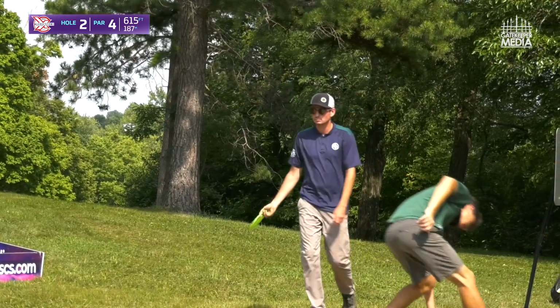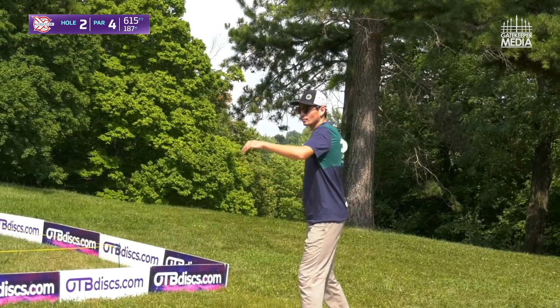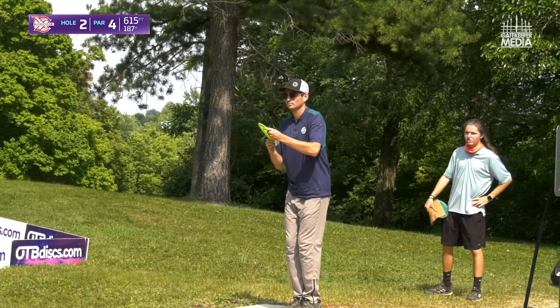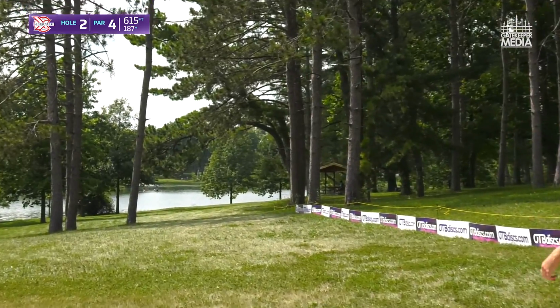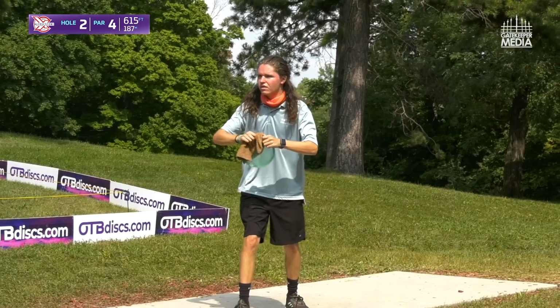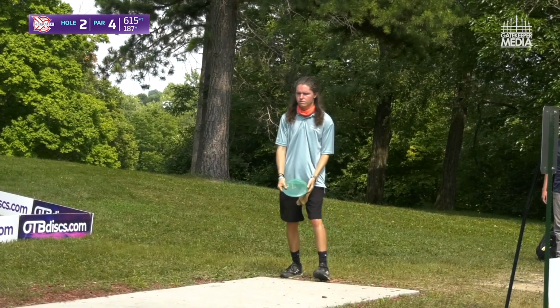He is in play, but he might have to throw a faster disc to get to that basket if he wants a birdie. Yeah, being on that left side just makes the distance quite a bit longer. And that's a pretty solid sidearm from Noah. I think that grass is just made out of Velcro and sucked it in.